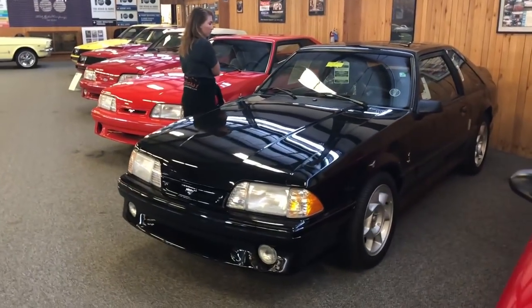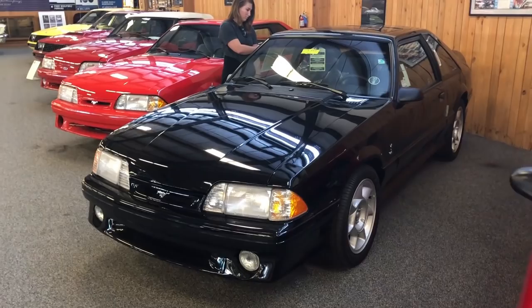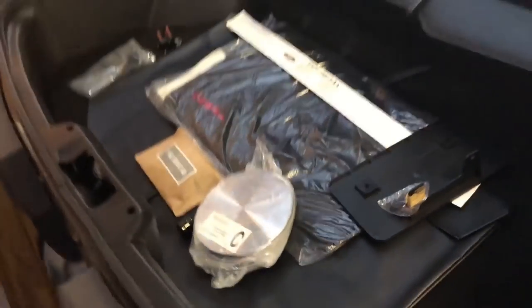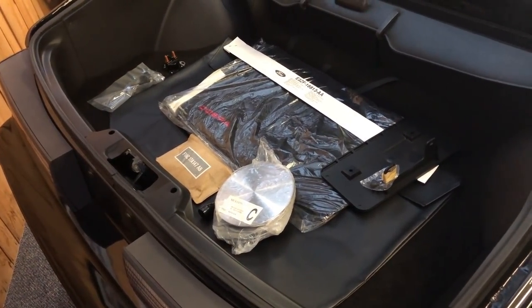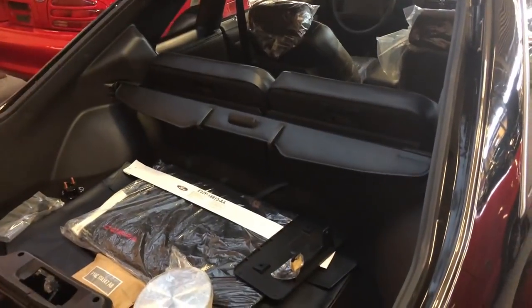So then I got the 93 Cobra that has never been out of the wrapper. It's just the way they came. So they're still in the packaging, wow. The antenna, all of it. Looks so nice. It smells like 1993 in there. I love it when I get in every time. It smells like 1993, that's what I always say.